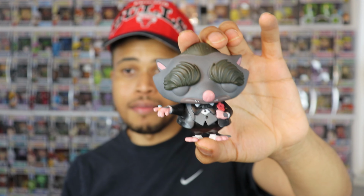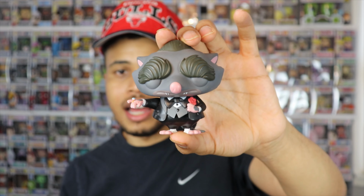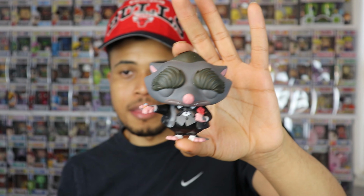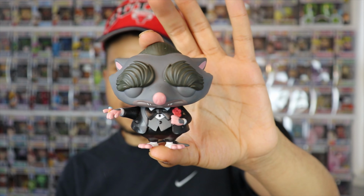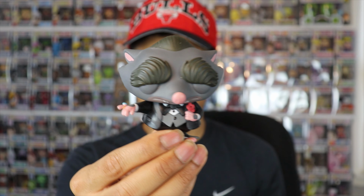Zootopia, like I said in the past, is a really, really good movie. If you guys have not checked that out, even though it seems like it'd be a kids movie, it definitely has a whole lot of adult themes, and I think Disney did an extremely good job with that movie. Mr. Big was one of the best characters.